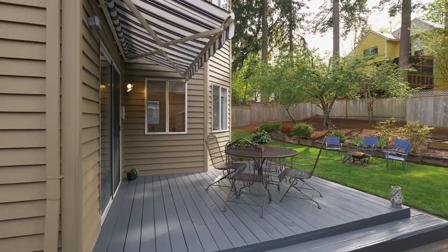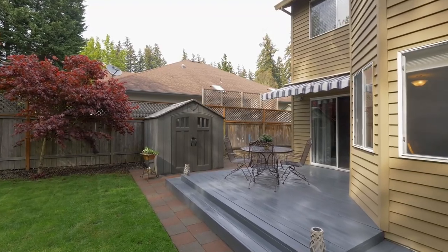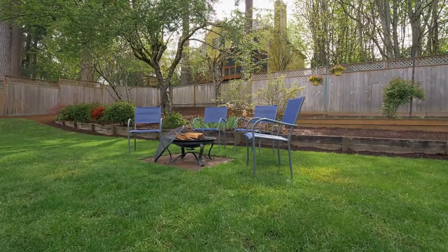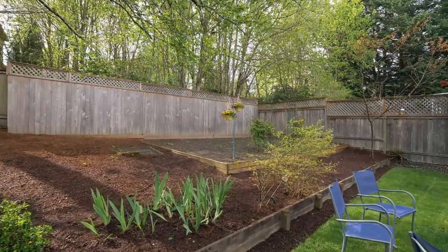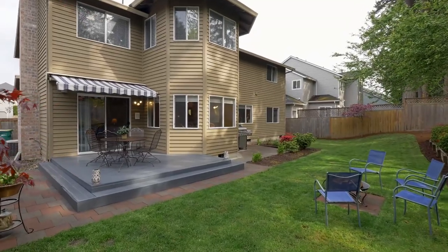Your backyard retreat includes a newly refinished deck, a lifetime garden shed, inviting fire pit area, and flexible yard space for a garden, swing set, or hobbies, all fully fenced with a controlled sprinkler system.